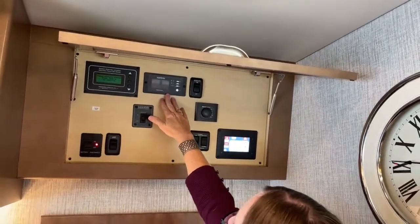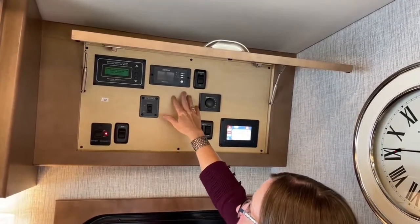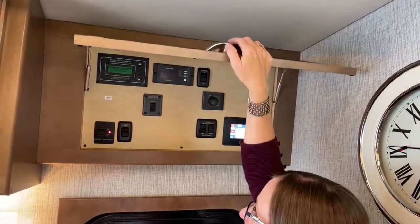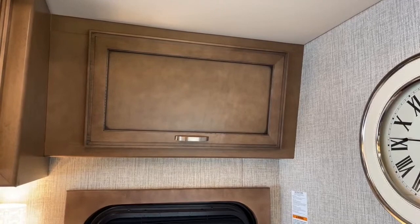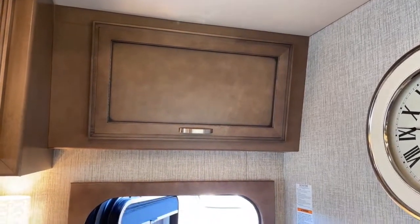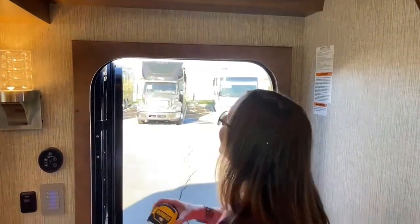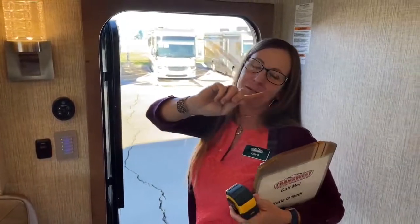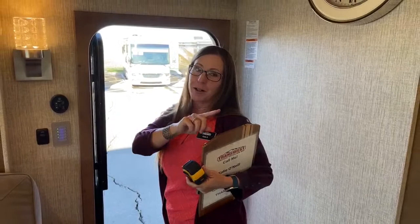Your Xantrex inverter, again, is going to be an upgraded system. That upgraded system is because you have the extra inverter. The man behind the scenes saves the day. So you do have that extra inverter because we have the additional inverter to the back bedroom and also the upgraded refrigerator package. Now that brings us to a 2,000 watt inverter. It's not going to get better than that.